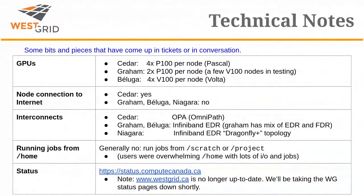We had some queries for some reason about node connections to the internet. I think some licensing stuff. Cedar allows that. You can connect from each node to the internet, but Graham, Beluga, and Niagara do not allow direct connection from the node to the internet. They only connect to the head node. So if you want to get those, you'll have to ask at support@computecanada.ca. Interconnects, again, there seem to have been a couple of questions. Cedar's got the Intel OmniPath interconnects, and the rest are InfiniBand.